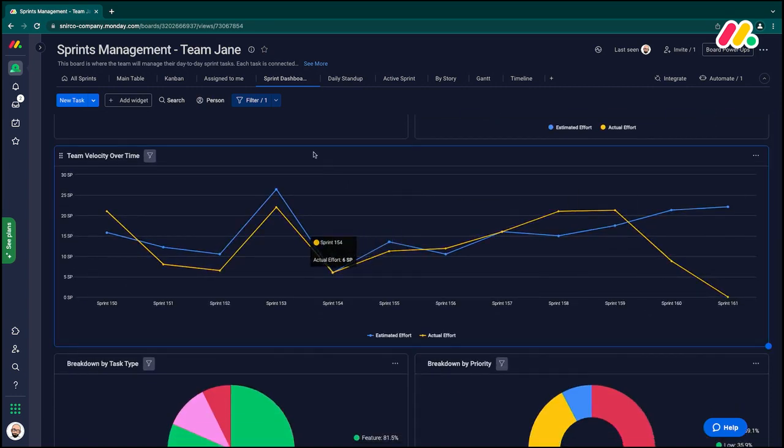Right below, we have the ongoing tracking of effort. So we can see by the sprints if we have planned and estimated correctly, or if we need to make any tweaks and adjustments in the future. So all the history is displayed over here, allowing us to improve our velocity and capacity for each team member and as a team as a whole.